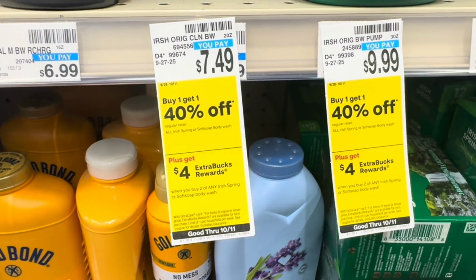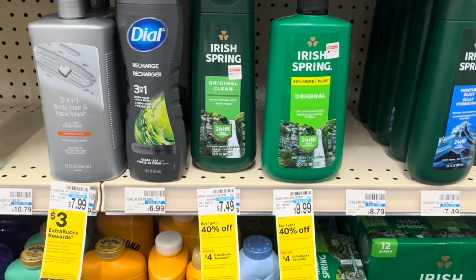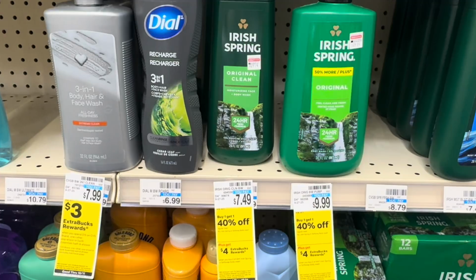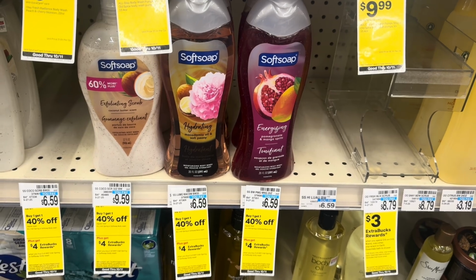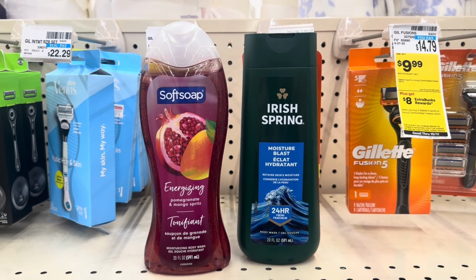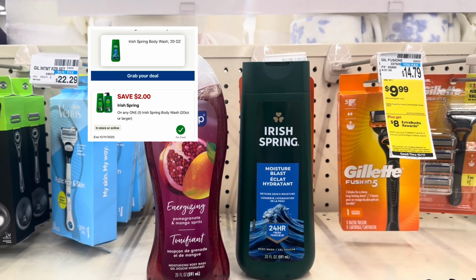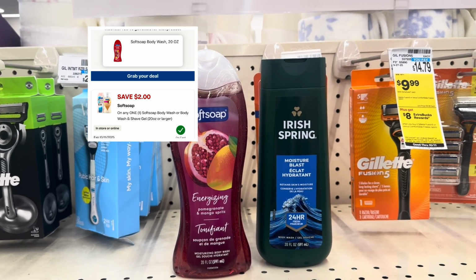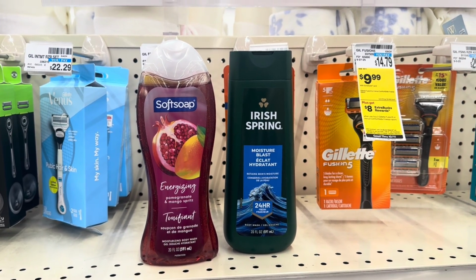The Irish Spring coupons are still valid this week in case you didn't do them last week, and they're on sale for buy 1 get 1 40% off, and when you buy 2, you get $4 back. Pick up 1 Irish Spring body wash priced at $7.49 and 1 Softsoap body wash priced at $6.59. Since both items are on sale for buy 1 get 1 40% off, the cheaper one will be the 40% off, and that will be the Softsoap, and the new price will be $3.95. These 2 will total $11.44. We have a $2 digital coupon for the Irish Spring, and we have a $2 digital coupon for the Softsoap. Both coupons will take off $4, and you pay $7.44, get 4 back, making them $3.44 or $1.72 each.